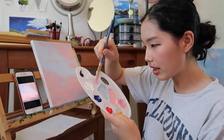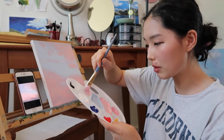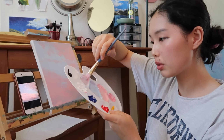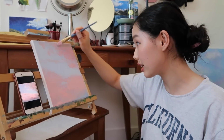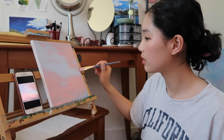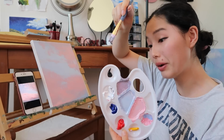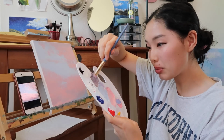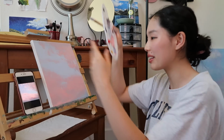Here, I'm just going to make a grayish color. I'm just mixing the blue mixture with the pink mixture. As you can see right there, it's kind of like this purpley color. I'm just gonna test it out. You can barely see it, but it also adds a little element. So I just made more of this purpley gray color. Here we go. Please dry a little bit. This is going to be my 7th painting of a sky.